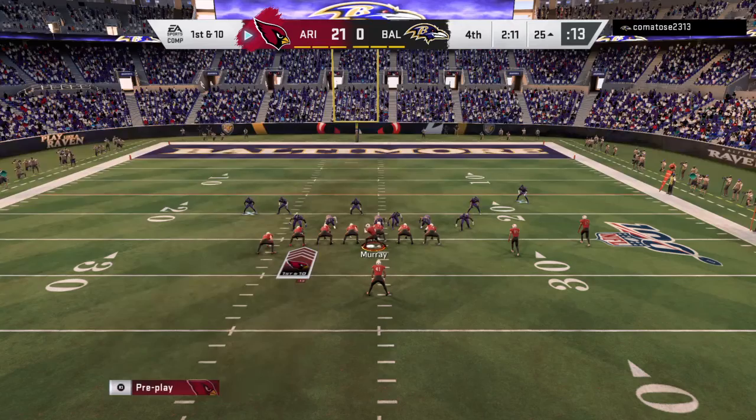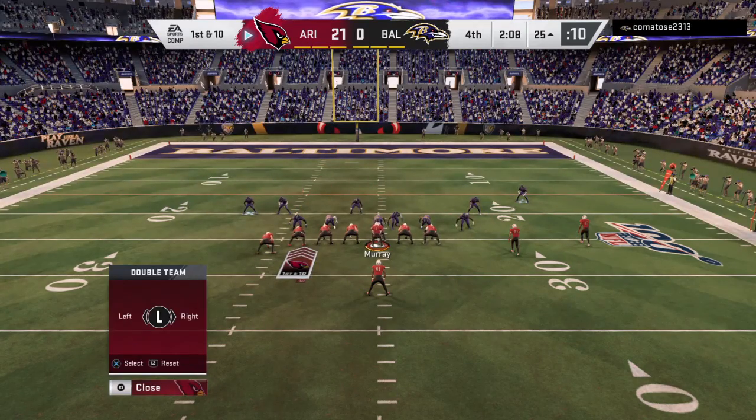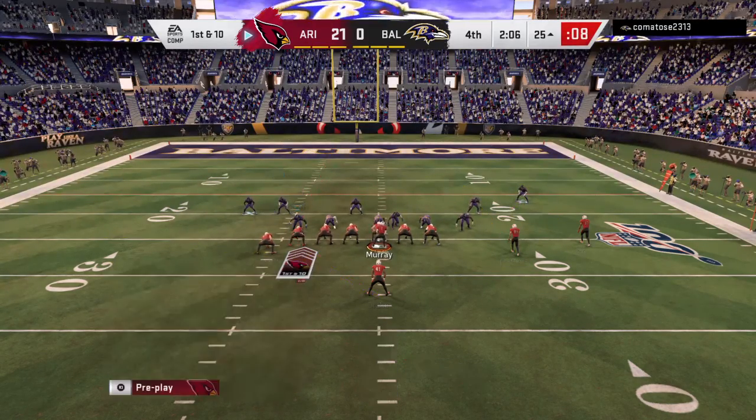Zoom. 48 Mike. Big stop, G. Big stop. Let's go. Watch out.